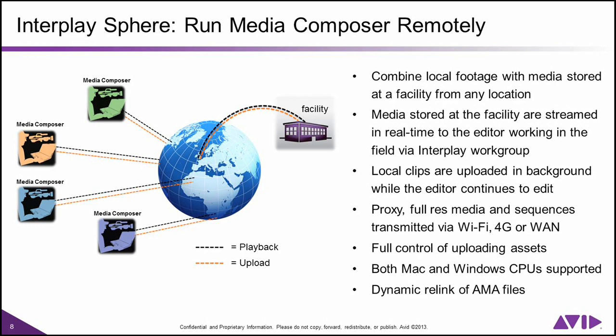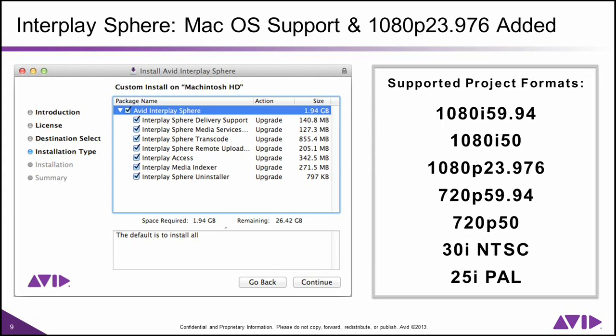And let me see, I think we're actually going to go into the UI. To Matt's point, when Matt called me up and said, hey, we've got this production, one of the things that we didn't have at that time that we do have as of June is 1080p 23.976 support. We also have Mac OS support. This is a picture of the installer. These are all the services that are loaded onto Media Composer to make it participate as a client of an Interplay workgroup. And as of this release this year, those are all the project formats supported within Sphere.